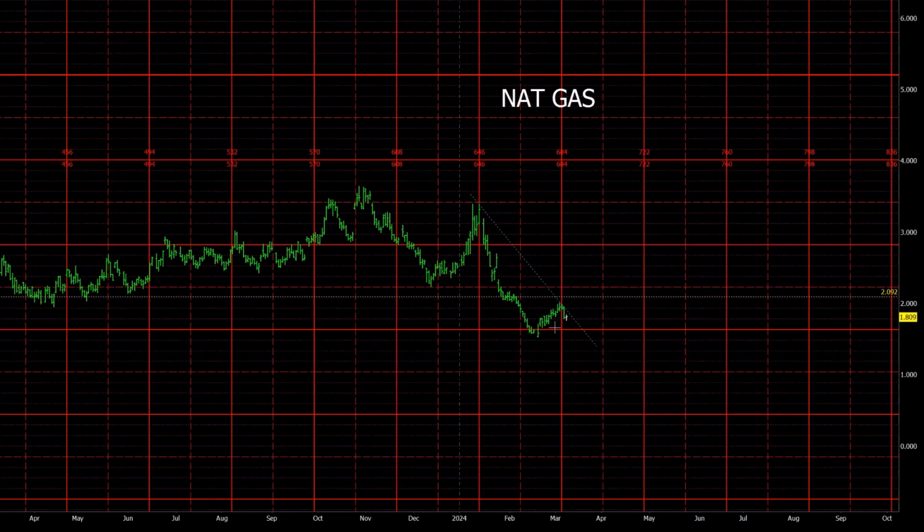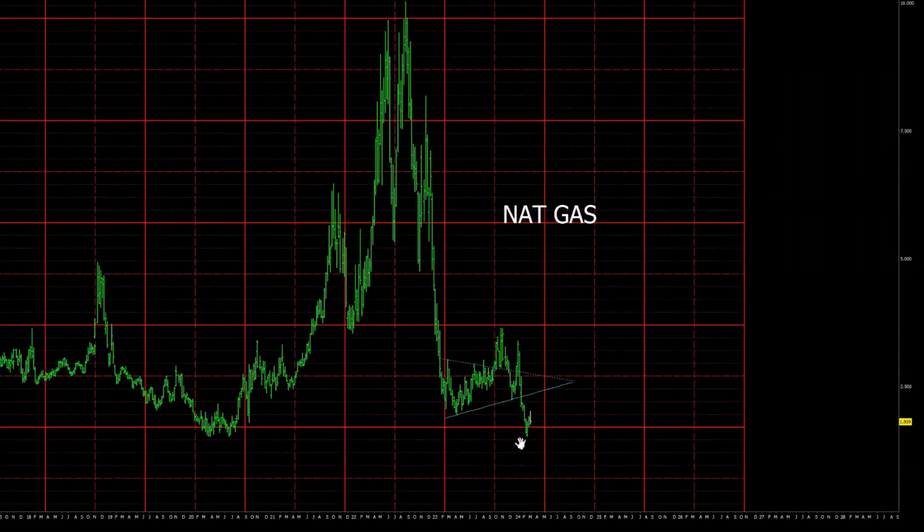But this is a first decent sign. Now, why am I even looking at this? Because we could just come down and make a lower low, which is completely possible. The reason why we're looking at it, here's your weekly, is that value area. And on the weekly, we actually have two up bars. So it's little green shoots here, but it's something to watch. And again, because of the value area.